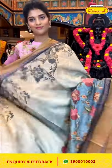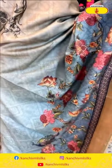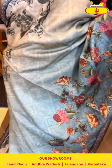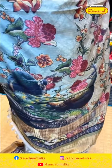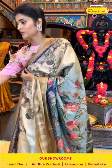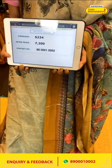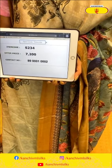Let's have a look at another saree now, which is in Matka Silk collection. This is a tea blue and beige color, where the body has florals and leaves jal with peacocks on it. Border has a kadi on it. Pallu has zari lines with huge peacocks and florals, with a contrasting blouse. To buy this saree, take a screenshot along with the item code. S234, Weaver's price is 7,200 rupees.